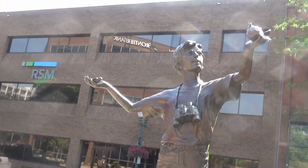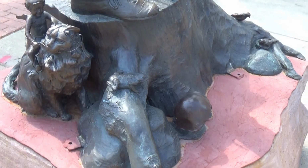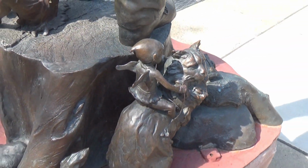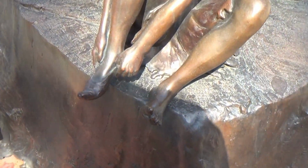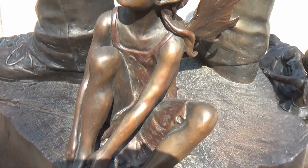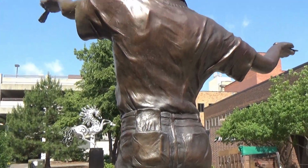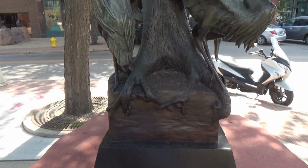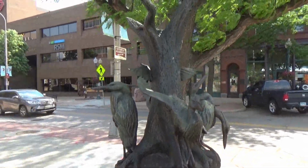And this looks like a bird watcher. But what I found really interesting is his real little friends here. Are these cherubs? How are these cherubs hanging around the bird watcher? This is called confluence. I don't know what it's the confluence of. I don't see any confluencing going on.